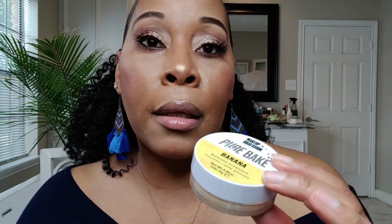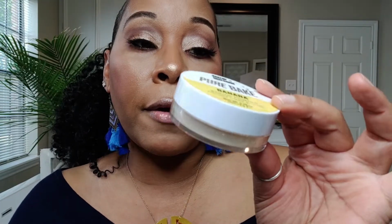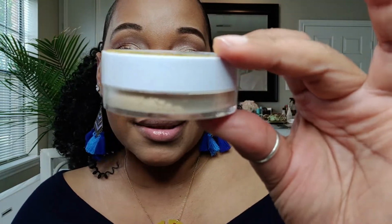I put makeup on almost every day unless I'm not feeling well. This was what I reached for to go to work, go to school, because I'm a school teacher. So it was something that I definitely wanted to use and I used it. And this is very affordable, less than 10 bucks.